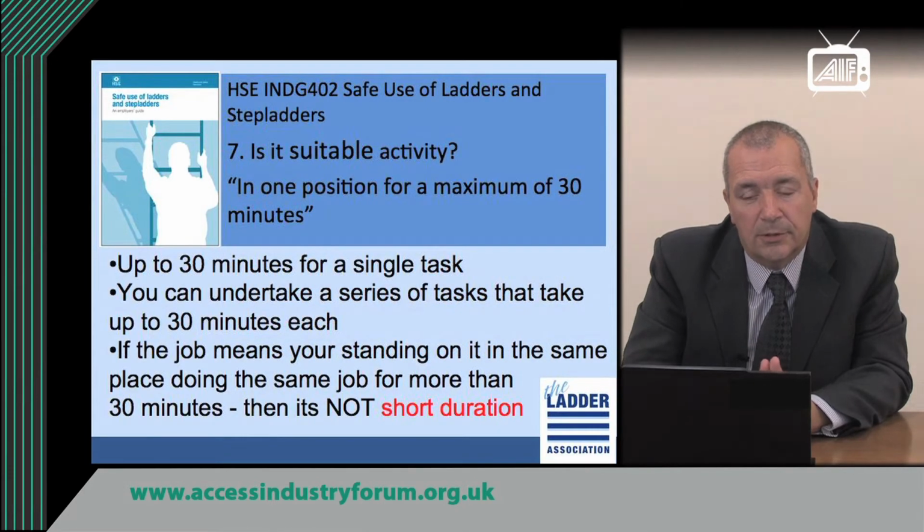What is short duration? Up to 30 minutes for a single task. You can undertake a series of tasks. In fact, you can use a ladder all day for short duration, low risk tasks. But if the job means that you're standing on the ladder in the same place, doing the same job for more than 30 minutes, then it's not short duration and you should not be using a ladder. Remember, we're talking about both low risk and short duration, not one or the other.